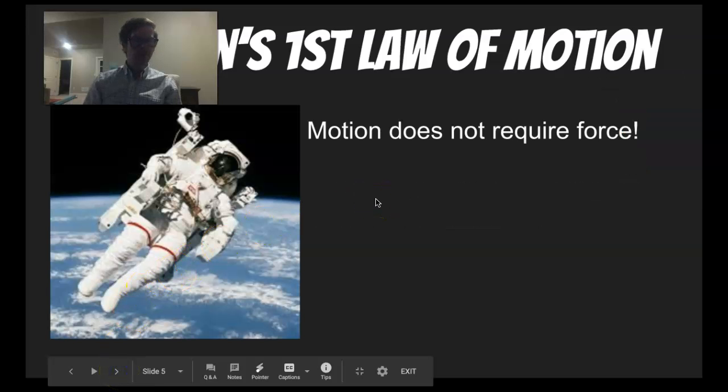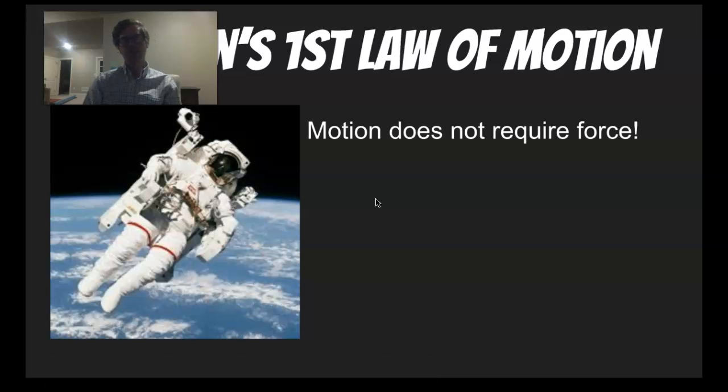Quick reminder, motion itself does not require force. And the reason this part can be hard for us to understand is because in the real world on planet Earth, there's almost always some force getting in the way of our motion. And that's usually something like friction or gravity or air resistance. So for example, if you throw a ball, sooner or later it's going to slow down, and there's two big reasons for that. One is the air resistance is pushing against it, slowing it down, and the other is gravity is pulling it downwards.